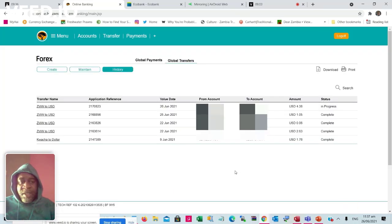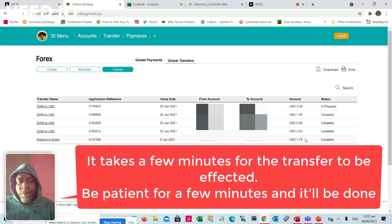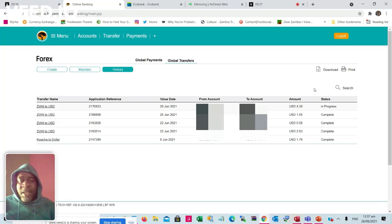Once you've finished, it shows you all your recent transactions. So I've been moving some money. I've moved a 1.7, 2.63, 0.06, 1.05, 4.38. So this one is going to be in progress. It will take a couple of minutes for it to move from the kwacha to the dollar account. So in the meantime, while I'm waiting for that, let me now show you using Ecobank.